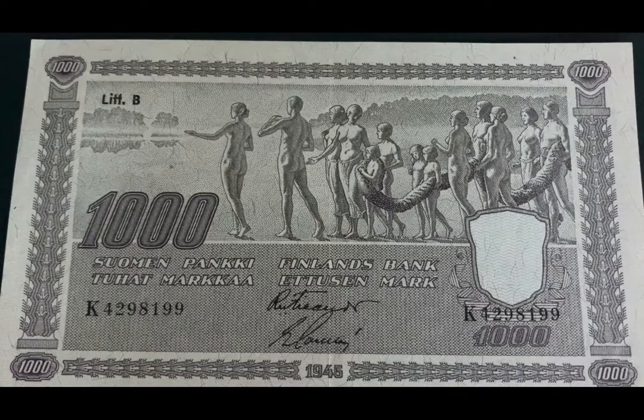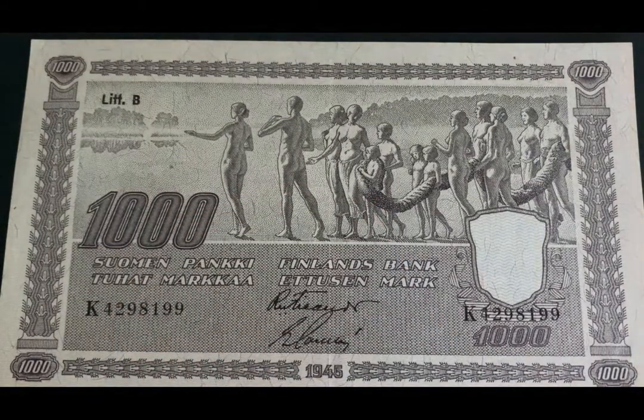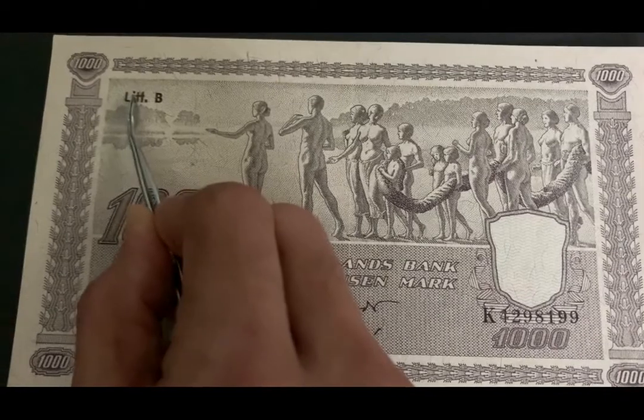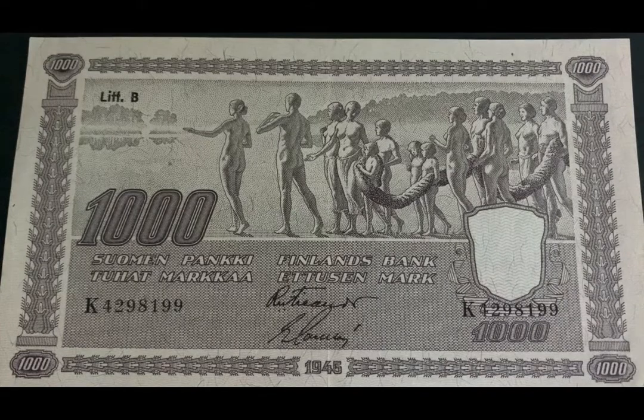Now, all of these banknotes have identical design, but slight color variation. For example, the Lit A is slightly reddish in color. The older versions were slightly more bluish. The one I have here is more or less gray in color. Lit stands for letter, and it's basically the series. These are different print runs. So you have Lit A, Lit B, Lit C, and Lit D.